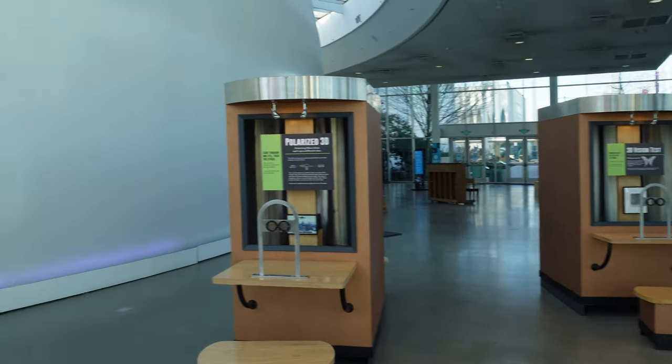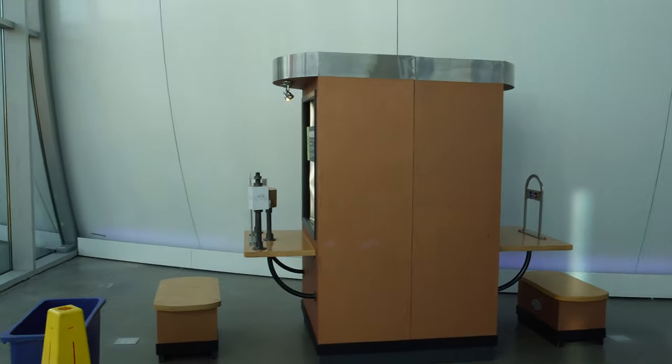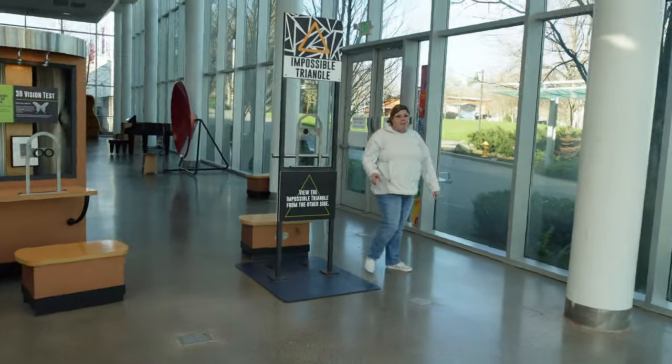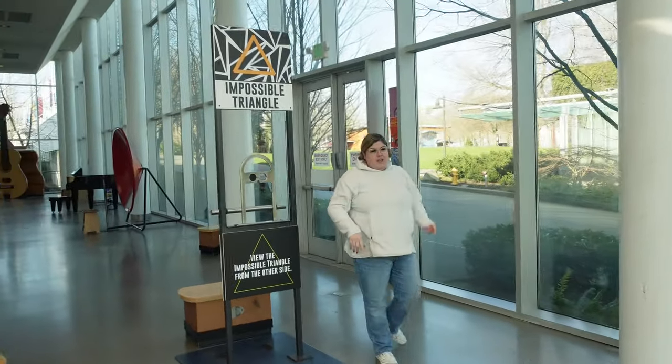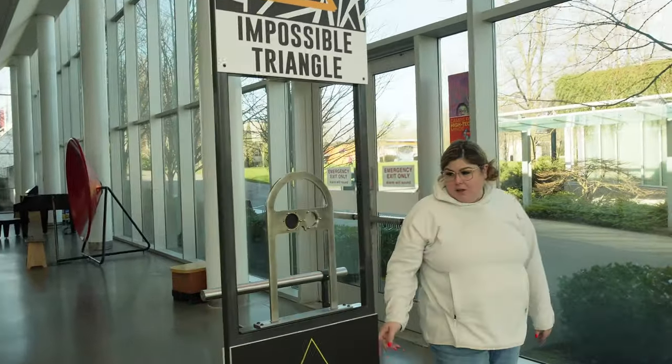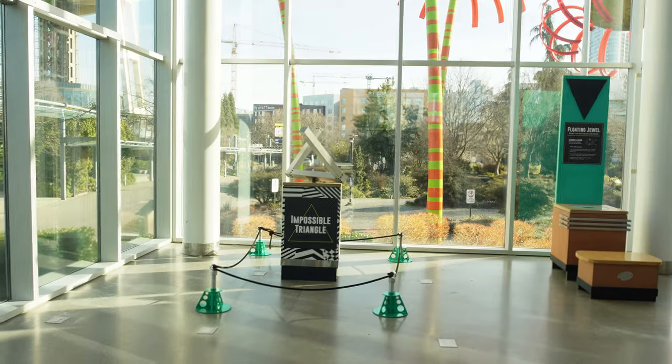3D vision test. And then some music stuff, too. Interesting. So what did you see in the Impossible Triangle? You look at that and then it becomes a triangle. So when you step away, you don't see it. But when you look through the special lens, it looks like a completed triangle.